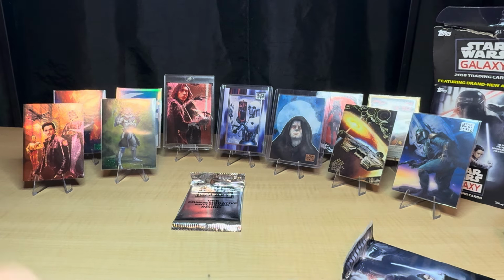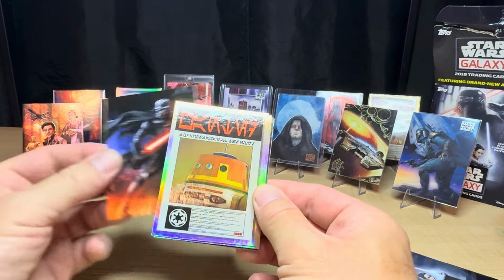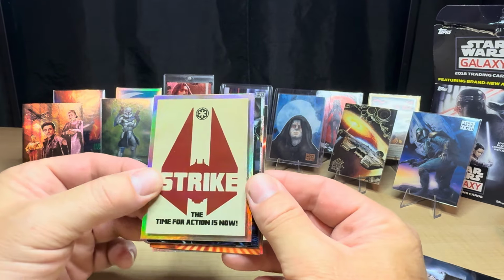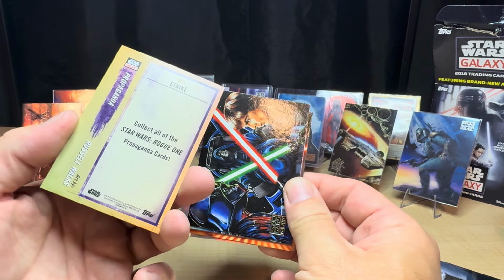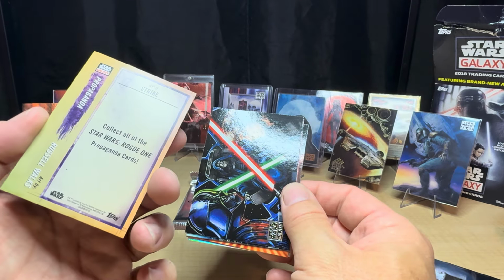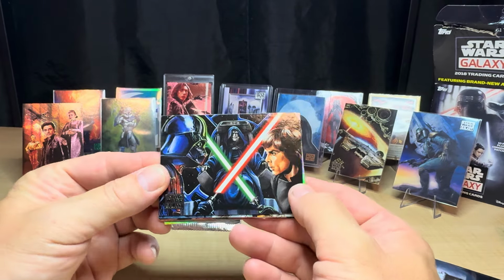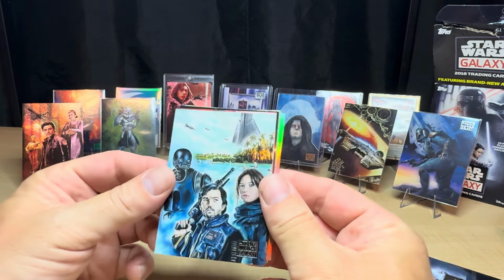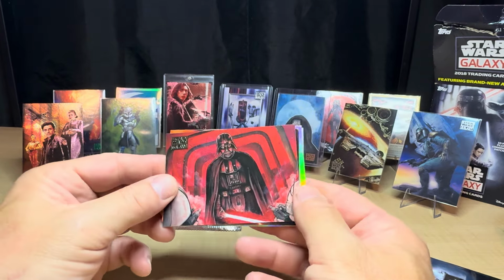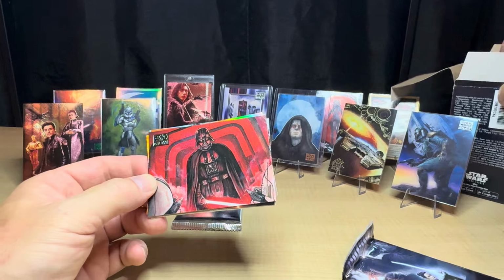3 packs left. Let's see. Got Vader on that blue foil parallel there. Hey, we got Chopper. That's awesome. Another, looks like this one's for the bad guys. New Order. No, they were the Empire back then, I believe, in Rogue One. New Order is after. There goes some classic saber battle, father-son duel, and some Rogue One, some Andor, and Vader. Hey, that's the art on the box. How about that? We got some box art. Look at that. That's awesome.